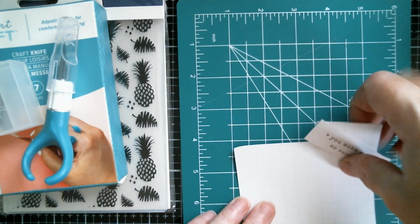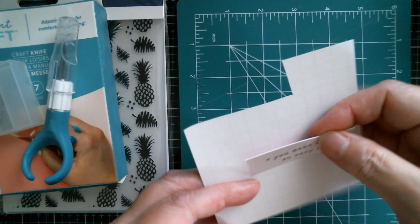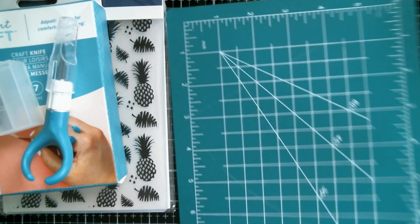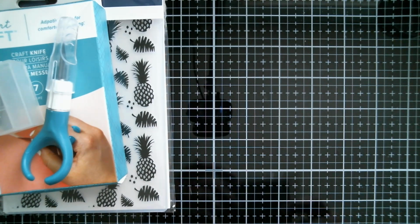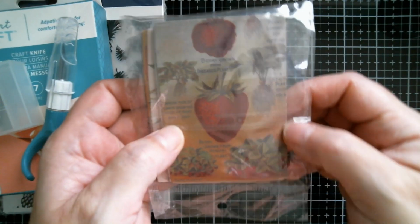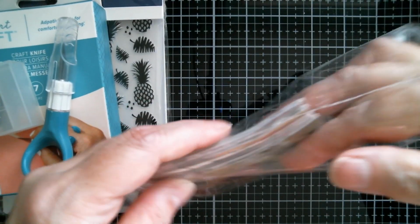So I'm quite happy with that, and I'm going to trim that down after, and I'm going to use that on something. Right, next up is my AliExpress haul. And the first things that I'm going to show you are my strawberry items, because I didn't get that much really. I've got strawberry stickers, so I'm going to get these out because I've got this real thing about strawberries.